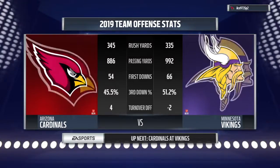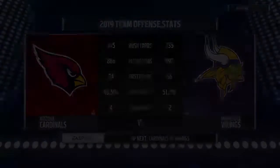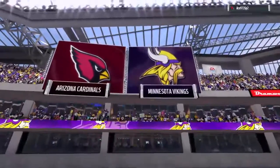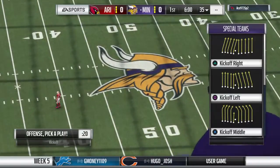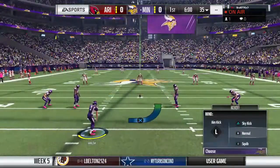Hello, everybody. I'm Larry Ridley. You're tuned in to the NFL on EA Sports. Tonight's matchup features two quarterbacks who will be trying to lead their team to victory. It's the Cardinals going up against the Vikings. With that, we'll send it over to Brandon Guyton and Charles Davis. They've got the call in this Week 5 matchup.